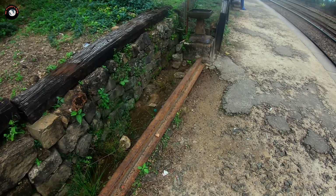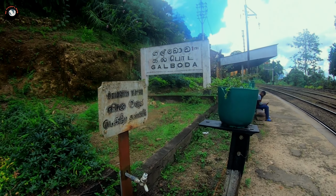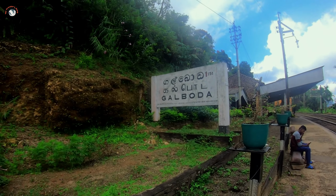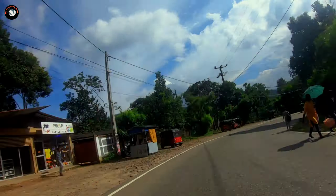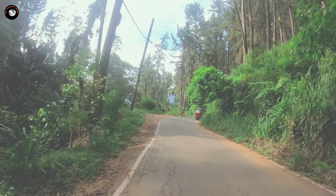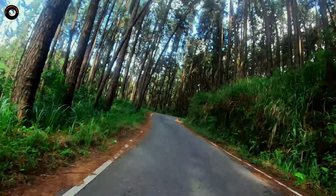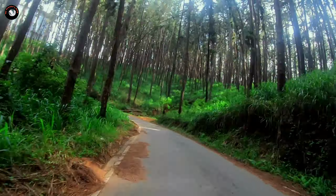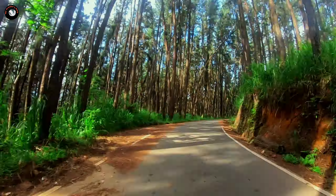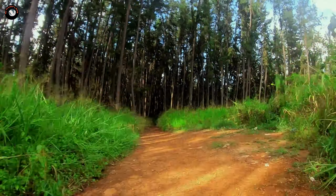This is the Galboda railway station on the famous Badulla, Colombo railway line. There was no train when we arrived, so we came back to Nuwara Eliya by bus. Now we are going to see another waterfall. You can go to this beautiful waterfall near Nuwara Eliya Institute of Technology.